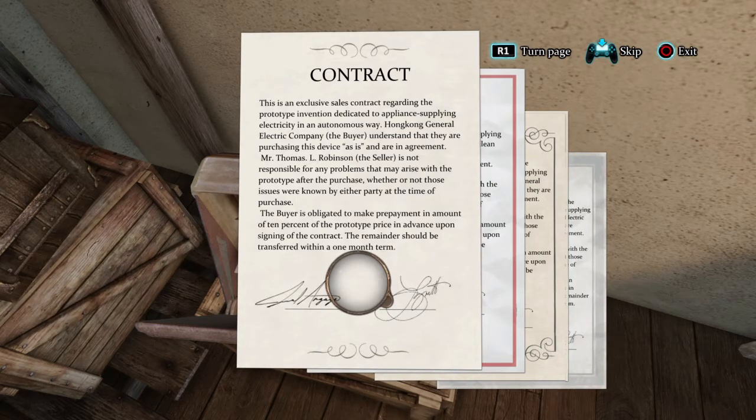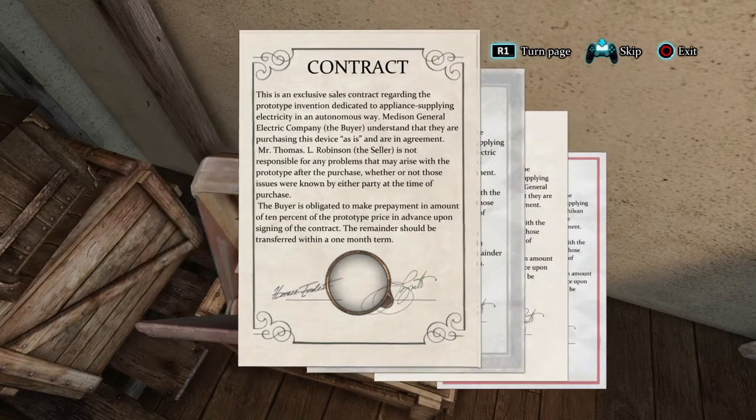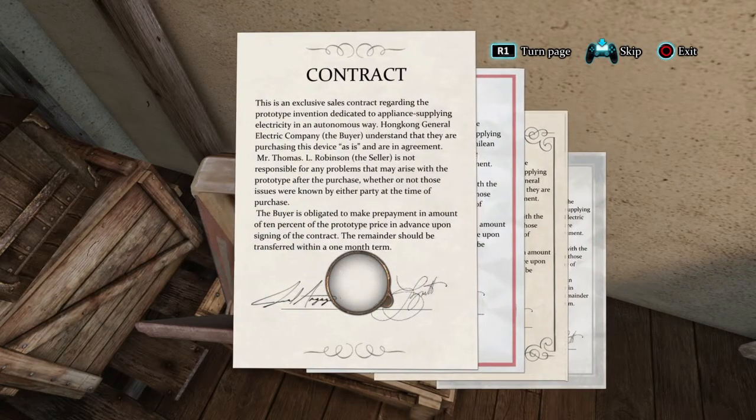Exclusive sales contract, this one to Hong Kong General Electric Company. The buyer understands they are purchasing as is. Okay, so basically the same one except for Hong Kong General Electric Company. Same contract says it's going to the Barcazas Chilean company. Okay, right. So it's basically a different contract. This one's going to Madison General Electric Company. Okay, so it's just basically a whole bunch of the same contracts. Emerson Electric Company, Hong Kong.